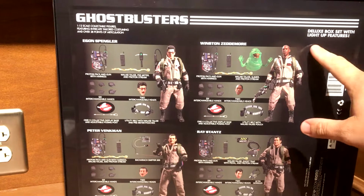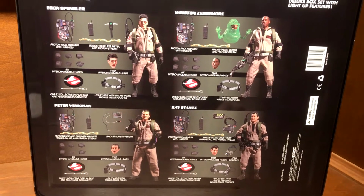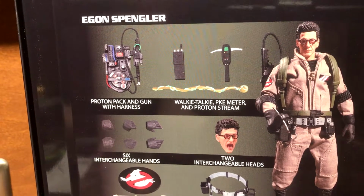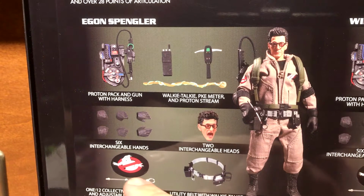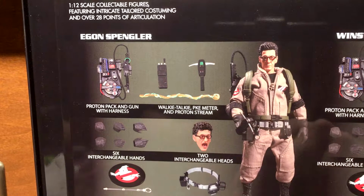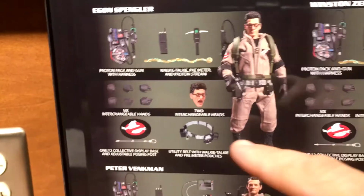Deluxe box set with light up features. So, as I've said before, I love light up items. Just a lot of fun. So what you get in the box, you get Egon, and each Ghostbuster comes with his utility belt, a stand, 6 hands, and the Proton Pack, and a walkie-talkie, and a proton beam. Each comes with a standard head and a scared looking head, and then each one comes with another accessory.